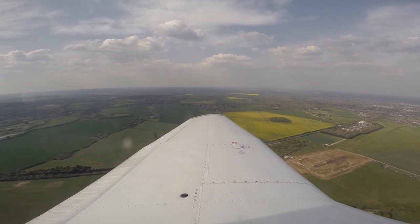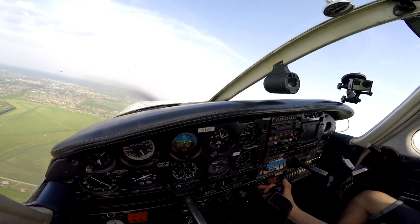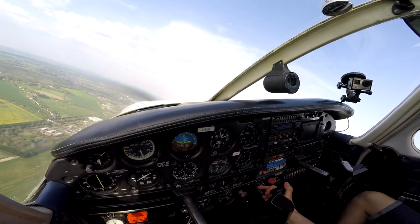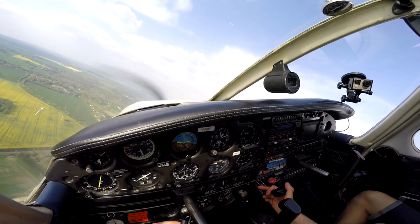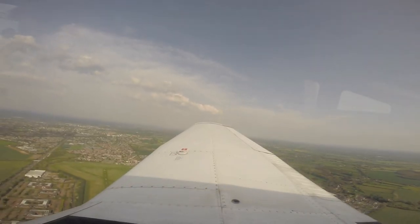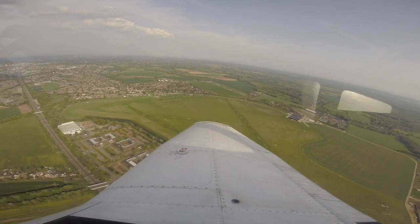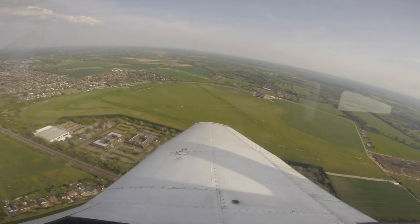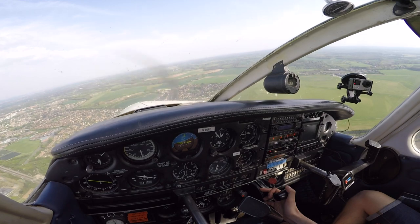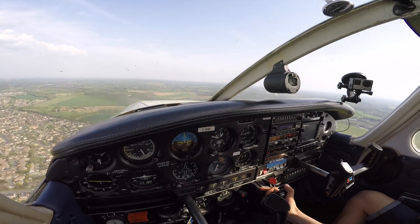Okay, we've got a bit of a tailwind if we turn left here. There's no other reported traffic. Copy Foxtrot's dead side descending from runway 07 left, right hand. We kind of want to jink this way here, don't we? Over these guys. Through here.